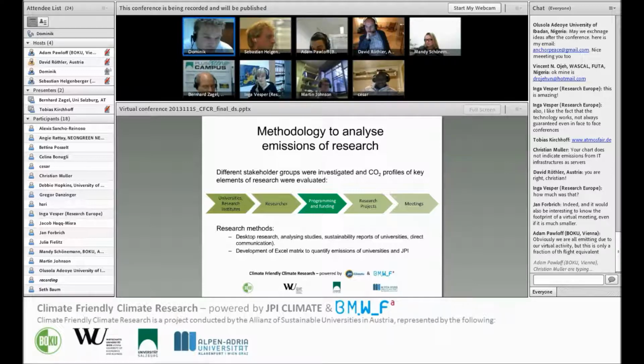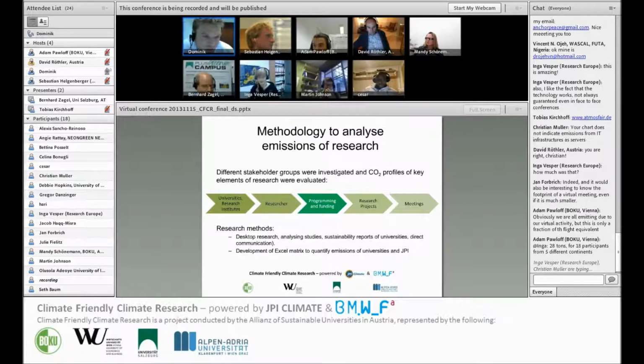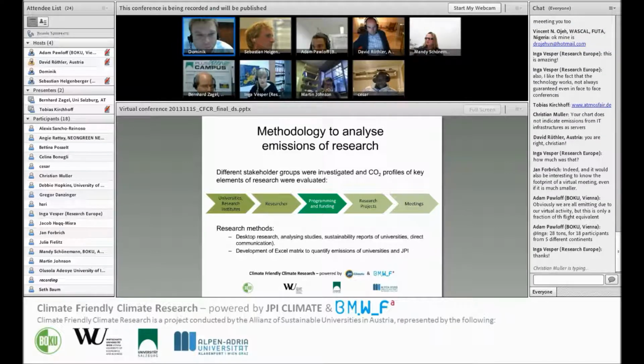So of course we have to look at the universities itself, at the institutes. One word to the institutes in advance: there are not many data for institutes. If there are calculations on carbon emissions, you can only find them for universities. We have to look at the individual researcher compared to a non-researching citizen. We have to look at research programming and funding, such as the Joint Programming Initiative, which has initiated this conference and also funded the project. Then we have to look at the research project itself and of course at meetings.